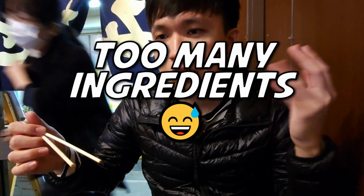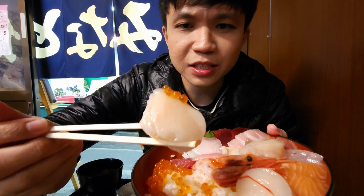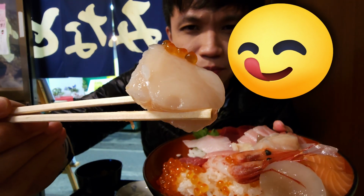Too heavy. Nah, man, you capping. You're just doing it to create drama. Nope, I am not. See this? Look at how big this scallop is, guys. Oof. Look at how big this is. Right? Oh, so sweet. So big, this scallop here.